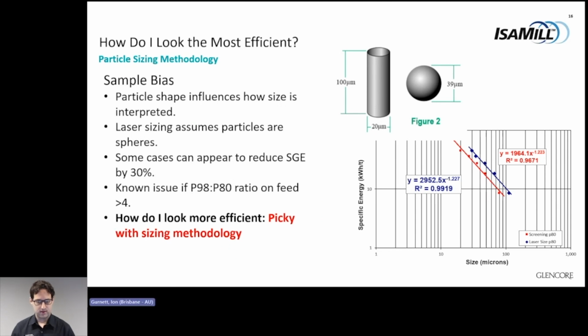And laser sizing. Shape matters. Like I said, my colleague will go through the particle sizes in a bit more detail. But if you look at that image of the two particles, characterize that with a single value. If it's a sphere, it's 39 micron. If it's not, you'll find that you have either 100 micron or 20 micron. This is important when you interpret data. If you use the wrong method, you can look inefficient and have other issues.